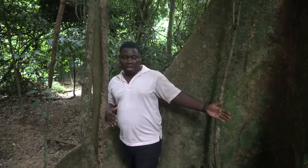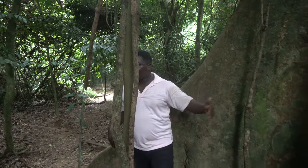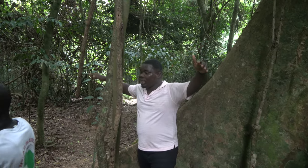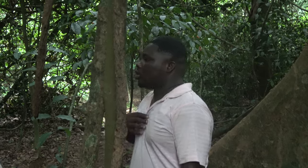The history about this tree is that in the olden days, our forefathers who used to stay in the forest, the buttress served as a room for them. When the tree grows, the buttress becomes very big and develops a very nice shape. So they used that place as a room. They find something to cover the top and the front, then they stay there. Like a little house.